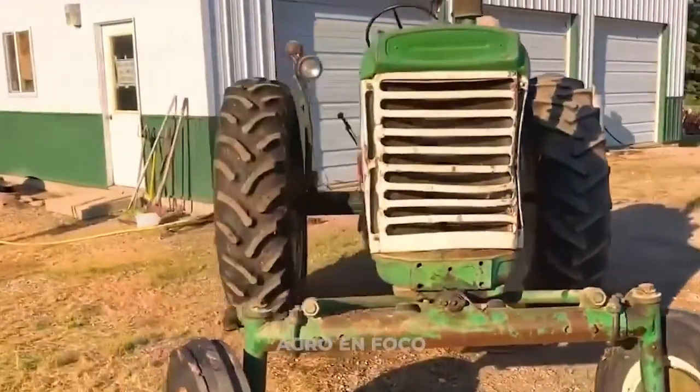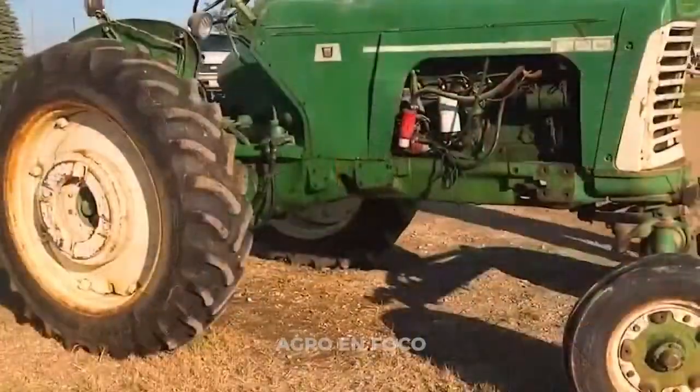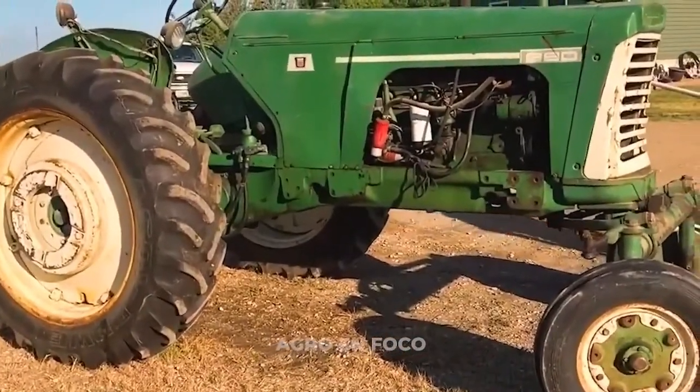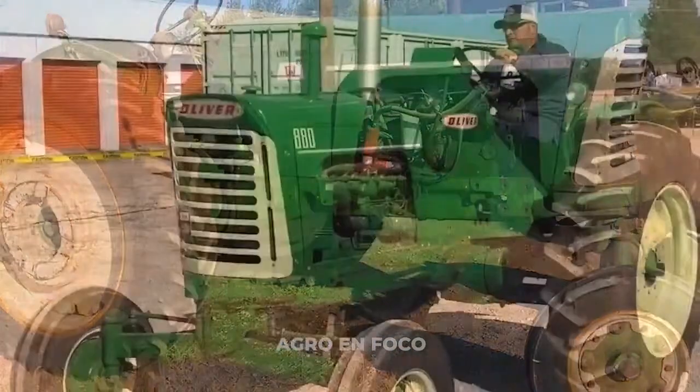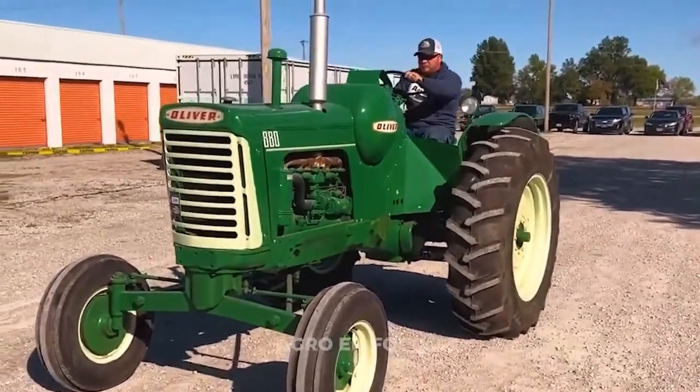The Oliver 880 was efficient and powerful. In addition, its power was impressive, 55 HP at the PTO, reaching 61.86 HP in the Nebraska performance tests. These specifications put the tractor ahead of many competitors of its time.